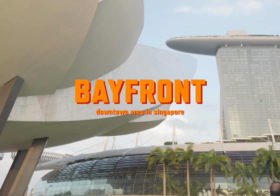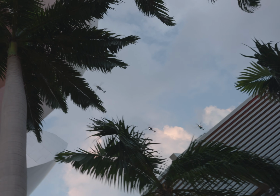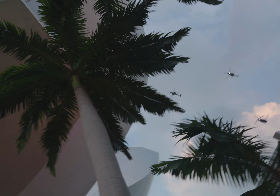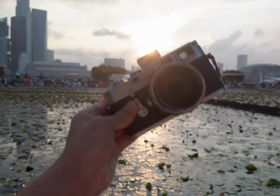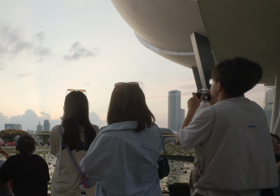Next up, I'd be catching an air show and fireworks downtown as part of Singapore's National Day celebrations. We set up shop outside Art Science Museum in front of this lily pad pond and camped out for the show. Enjoy the sound of freedom filling the air.